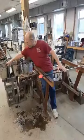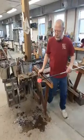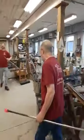Foster's got the blocking in on that. Foster, what's your base color in there? Cobalt. Okay, I forgot.